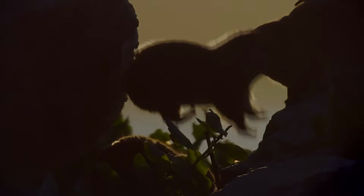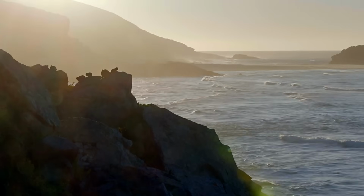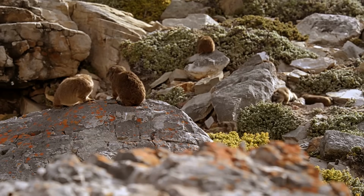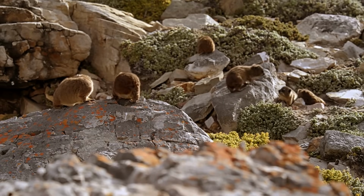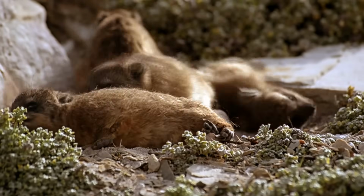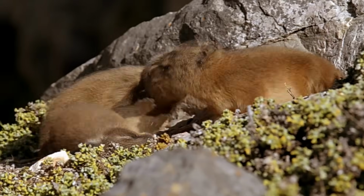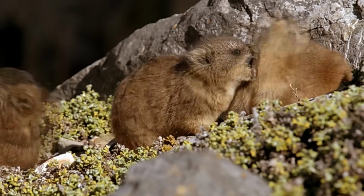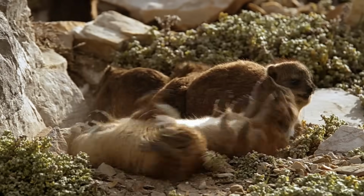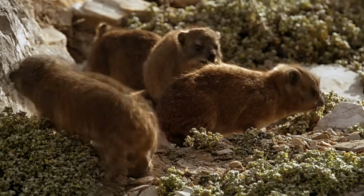It's a warm summer's morning in the rock colony. The young dassies have meanwhile become quite independent. Today, the entire nursery group meets to take a sand bath. It's more than just pleasure, it also protects them from parasites.